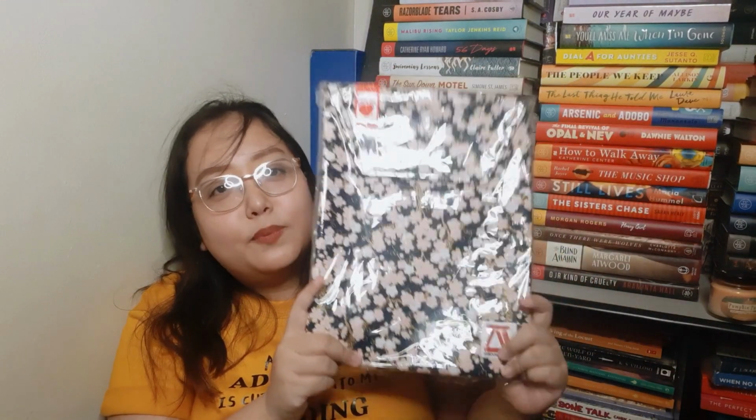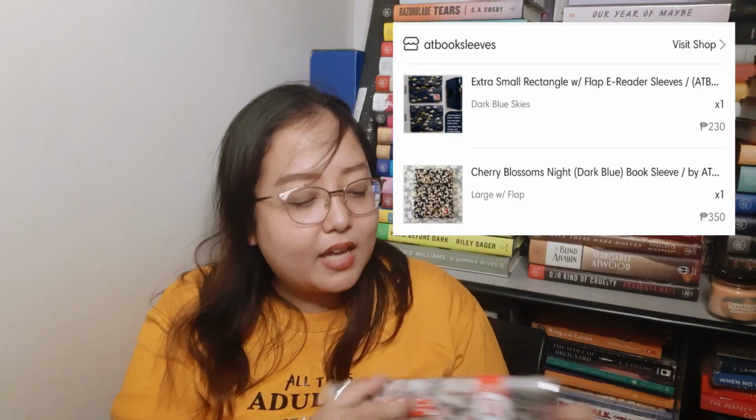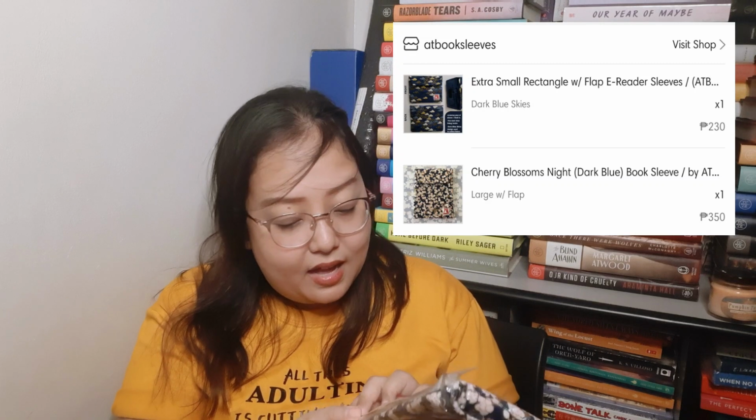So this is a book sleeve. As you can see, it's super large. Let's open it. I bought it from 80 Book Sleeves on Shopee. So they have this note here, made with love. Maraming salamat po. Happy reading.